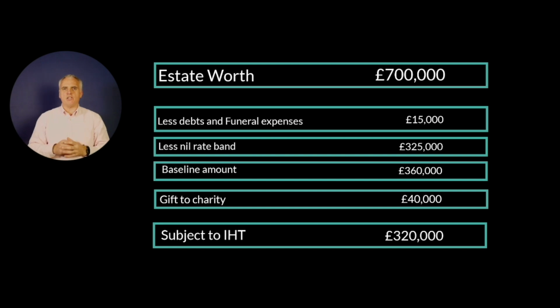As the £40,000 gift is not subject to inheritance tax, this will be deducted from the baseline amount to calculate the value of the estate that is subject to inheritance tax at 36%, i.e. £360,000 less £40,000 is £320,000. The total inheritance tax liability will be £115,200. So that's £320,000 multiplied by 36%, leaving almost £530,000 for Sarah.